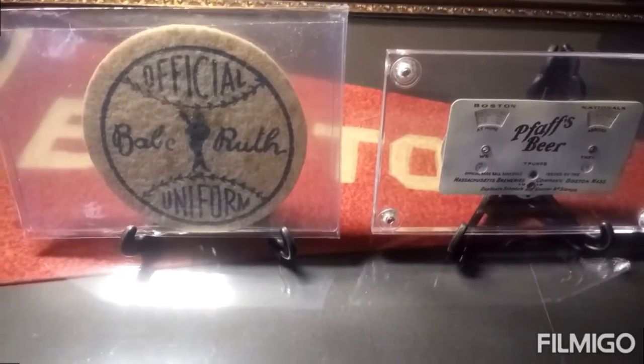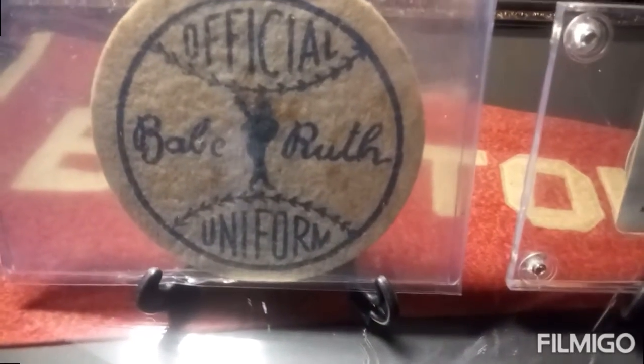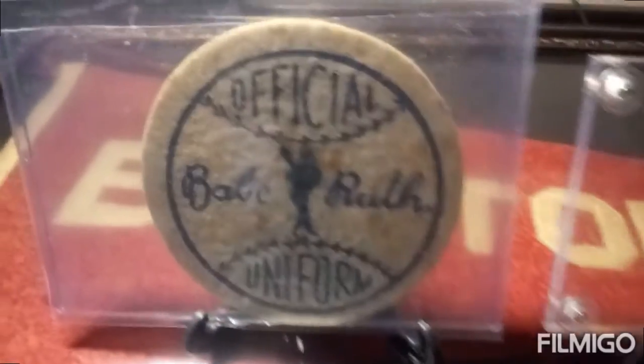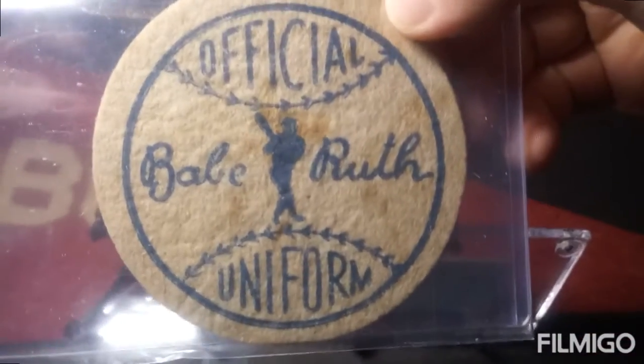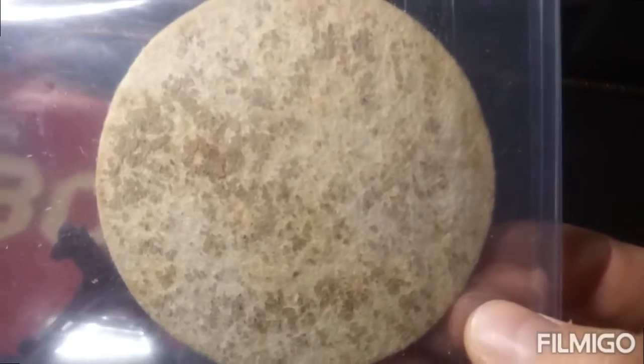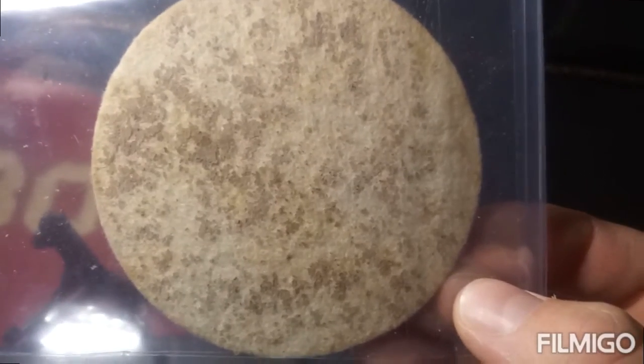We have two very cool pieces. We have an original authentic patch that says official Babe Ruth uniform. I can show you under the loop. The ink is completely solid. It's definitely an original. It smells old, it feels old, and it obviously came off of a uniform. We're not sure what kind or which one, but it's definitely a really cool piece.